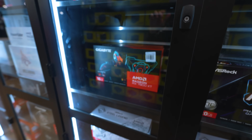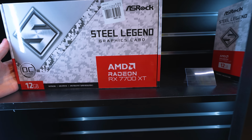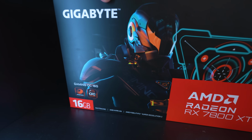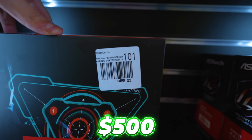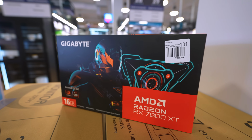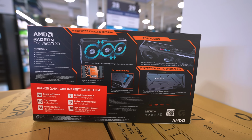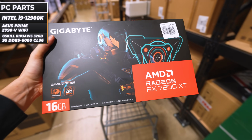All right, there are the 7800 XTs. Gigabyte 7800 XT is going for $500 on the dot. We hit the jackpot, boys and girls. This is it. Gotta love Micro Center, always selling at MSRP when they can. This is gonna really help us stay on our budget.